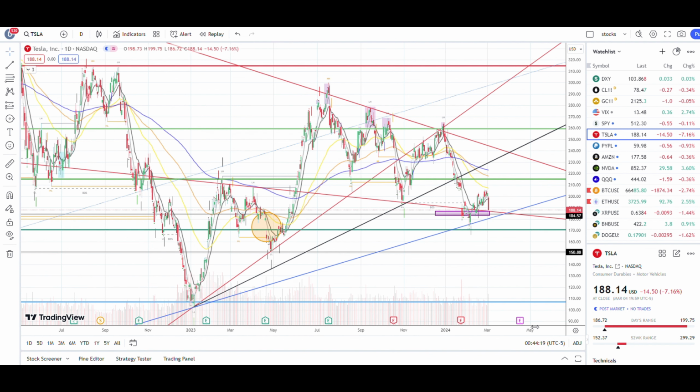And the second critical reason is, if you notice at the bottom here, let me zoom in a little bit more. I want to show you guys something.